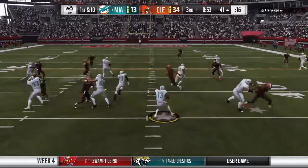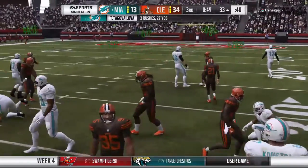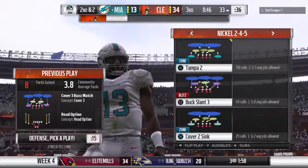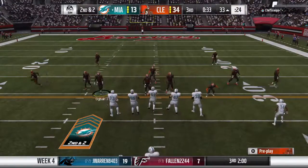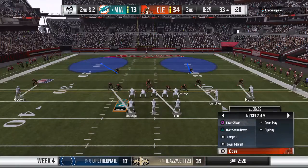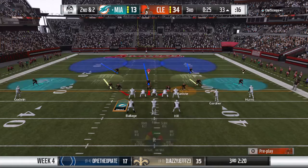Zero. They'll go option to the short side. Stepping up, he's going to keep it. He'll get 8 on the keeper there. It'll be second and a couple. Oh, man, that wasn't far from breaking in a big way into the secondary. Read option, quarterback kept it, and while he didn't get a first down, he did get a nice chunk of yardage. Only a nice tackle prevented it from maybe going all the way.